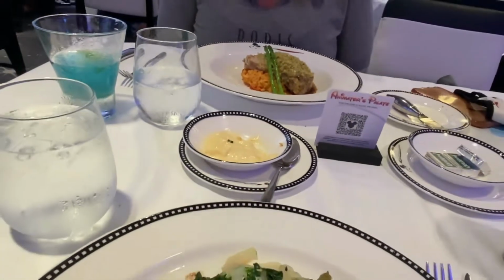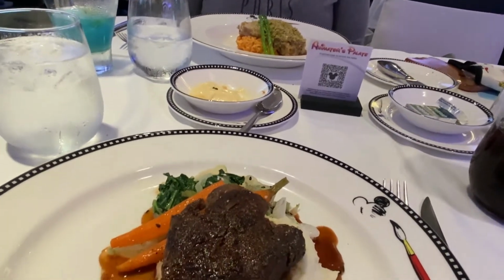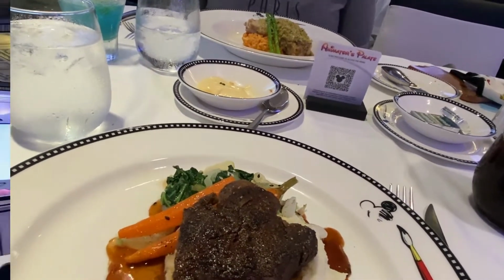The food at this restaurant's been excellent so far, so I expect nothing less. It looks amazing, smells amazing, and service is so good. We're gonna try it, and I'm sure it won't disappoint.